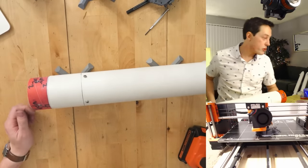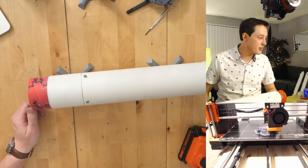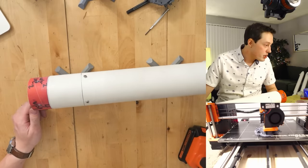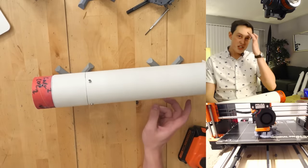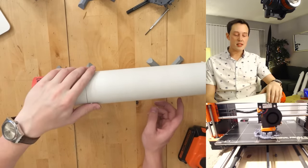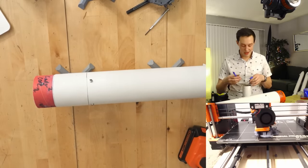Matthew M. says, have you ever read or listened to Zen and the Art of Motorcycle Maintenance by Robert M. Pirsig? Matthew, I have not. Should I? Are those two separate things, or are they the same thing? Zen and the Art of Motorcycle Maintenance. To be honest, this is a pretty badass title.